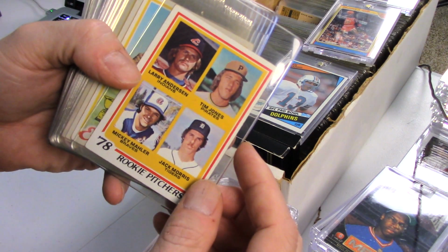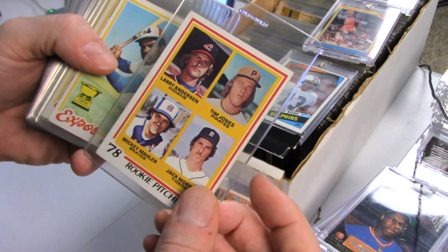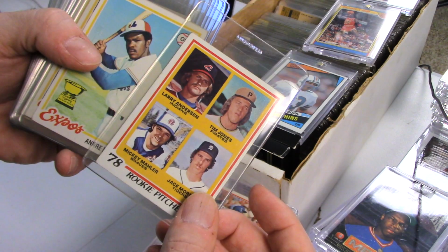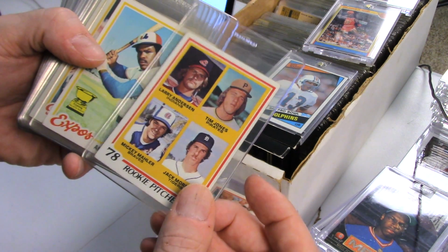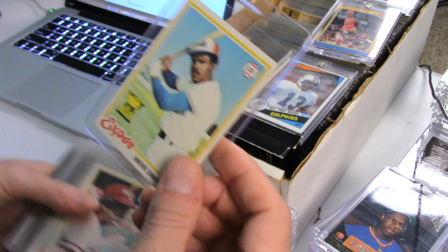Okay, here is a Larry Anderson rookie. I pulled this because Larry Anderson was an Astro then and doing quite well. I don't think the card's worth anything more than, and Jack Morris said, I don't think it's worth looking up. I'll look it up after the video, and if it is, I'll add a comment. Andre Dawson. Let's look up Andre Dawson.